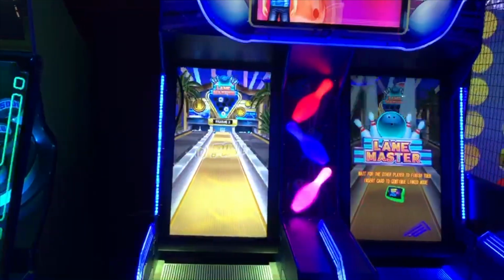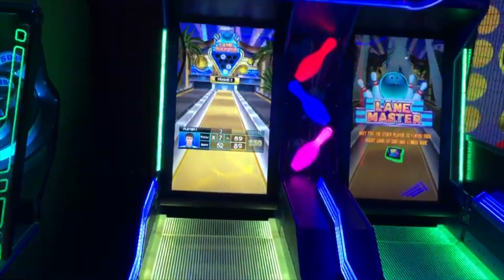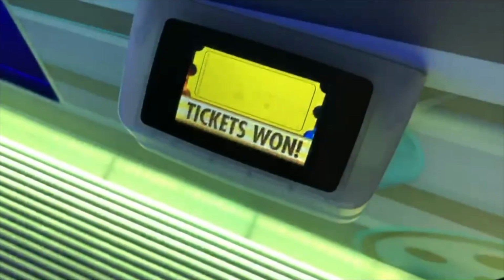Let's see what we got here. We got 230, so that gives us a total of how many tickets? 76, that's not bad, guys. 76 tickets, and it goes right onto our card. Pretty awesome, man. Next game.